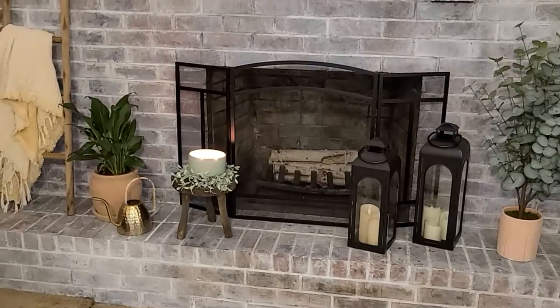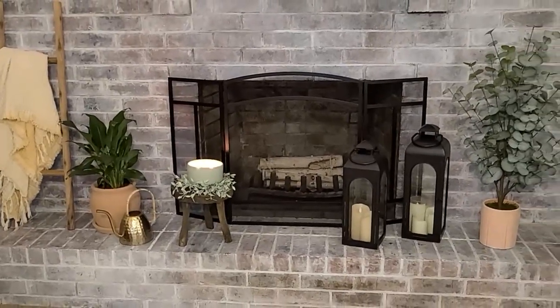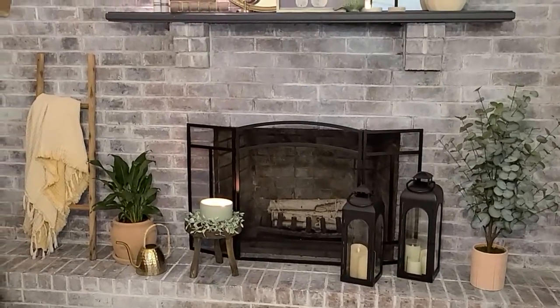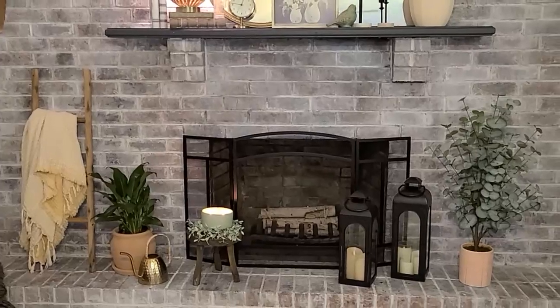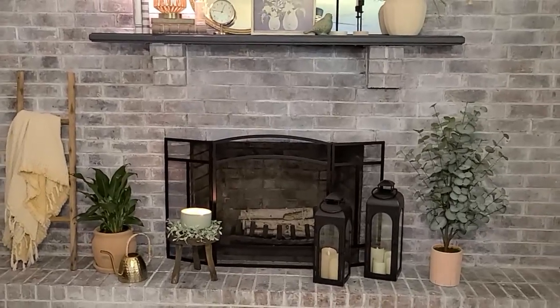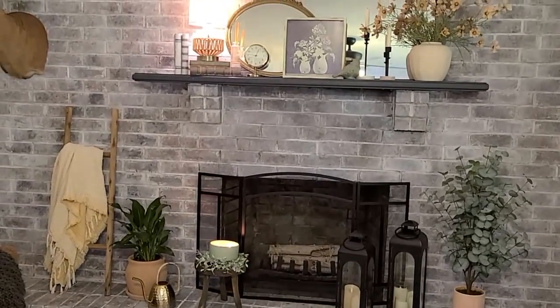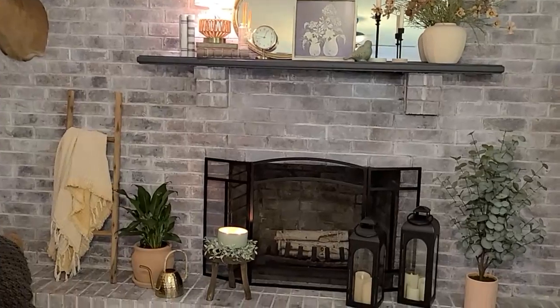Okay, so that's pretty much all I'm gonna do down here on the hearth. Just trying to keep it simple, just some sweet little touches of spring so that when you walk in the front door... The mantle to me is the focal point of my living room. So I love the busyness of the top of the mantle and then the simplicity of the hearth itself.